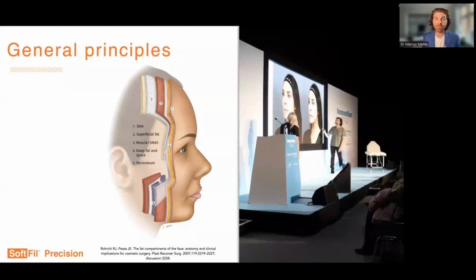So I like to almost think about the face, although it's a simplistic explanation, as 5 layers. So you've got layer 1 through to layer 5. Layer 1 is the skin. Layer 2 is the superficial fat. Layer 3 is the muscular layer, or the SMAS, the superficial muscular aponeurotic system. Layer 4 is deep fat, and layer 5 is finally bone.